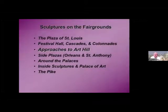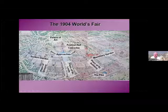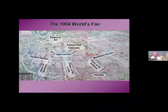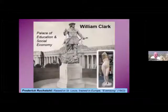So on the approaches to Art Hill, there were two of them going from the Plaza of Orleans over here, and then the Plaza of St. Anthony going up over here, is where they did some figural statues, full bodies of pioneers of the West were on the eastern approach to Art Hill. Meriwether Lewis, done by Charles Lopez, who did a sculpture called the Sprinter, which is often used on trophies. William Clark, a notable statue by him is Evensong.